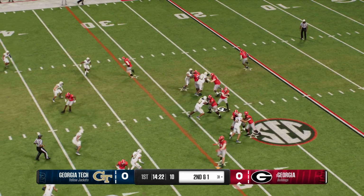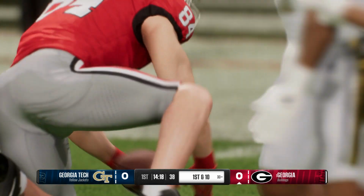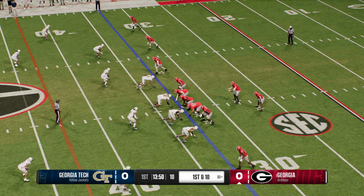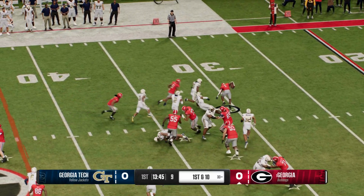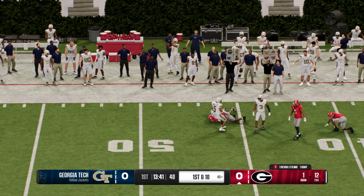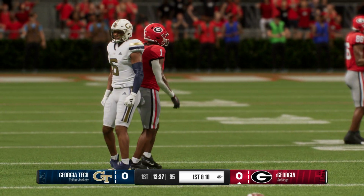Back to throw. It's Speck. Quick completion to the tight end, and it's just good enough for a first down. They pick up a first. On the handoff, they'll test the right side here. Fights through a tackle. They move the ball to about the 45. That's good for a first down. Chris, a really good job here by this back.